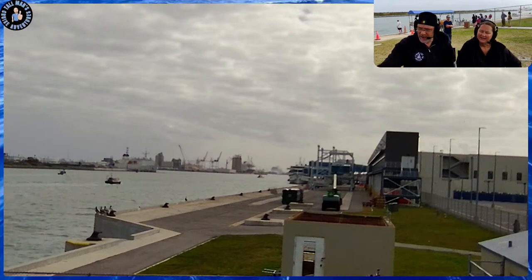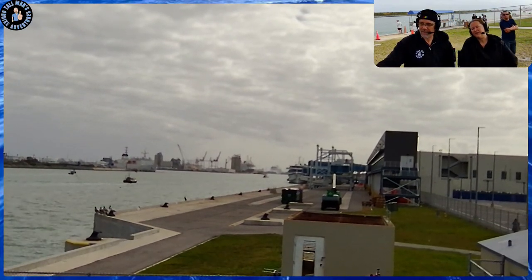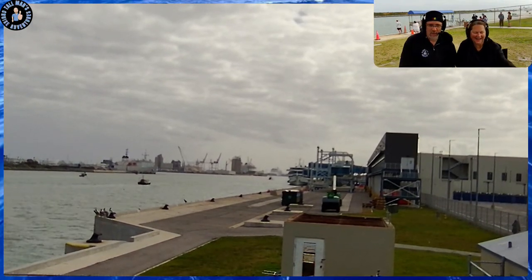I don't think it would do anything but drain batteries. Yeah, you're probably right. But we have it set up so whenever it does get dark, if we are still out here and still have batteries. The lights aren't working now. Figures. I don't know what's going on with this darn thing.